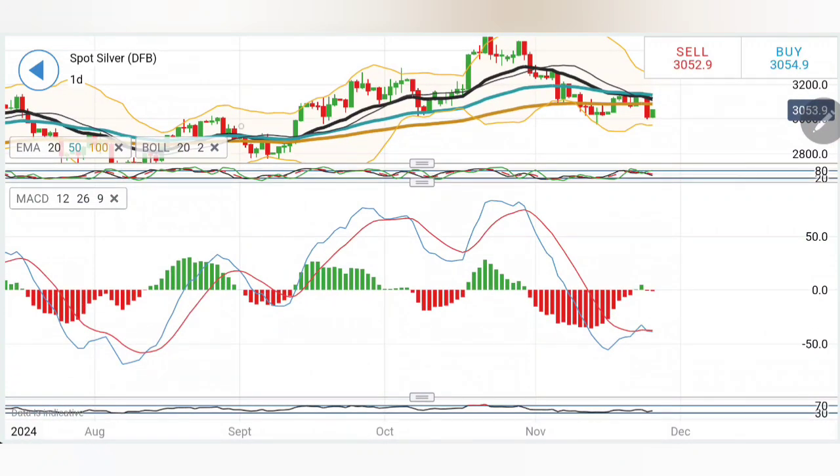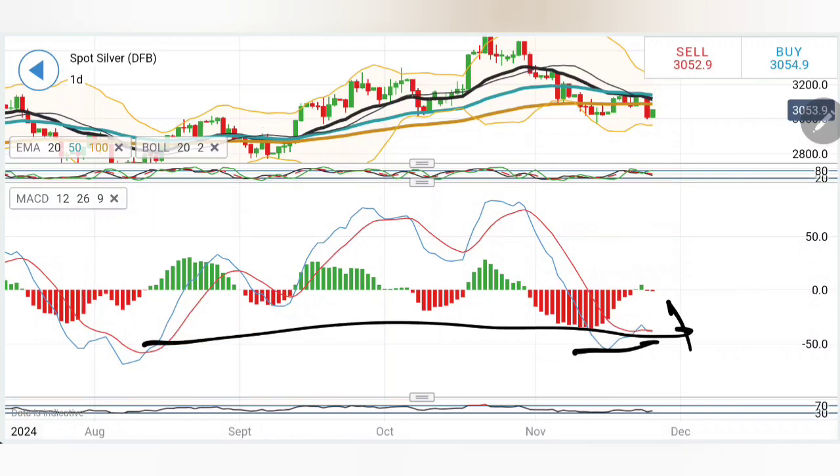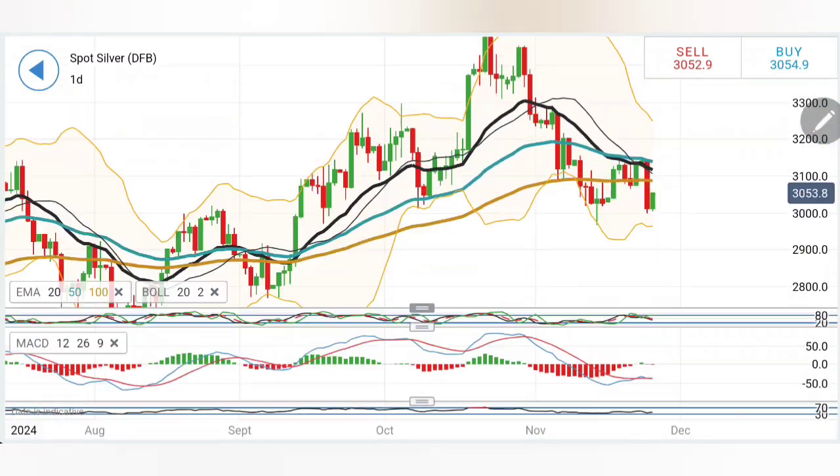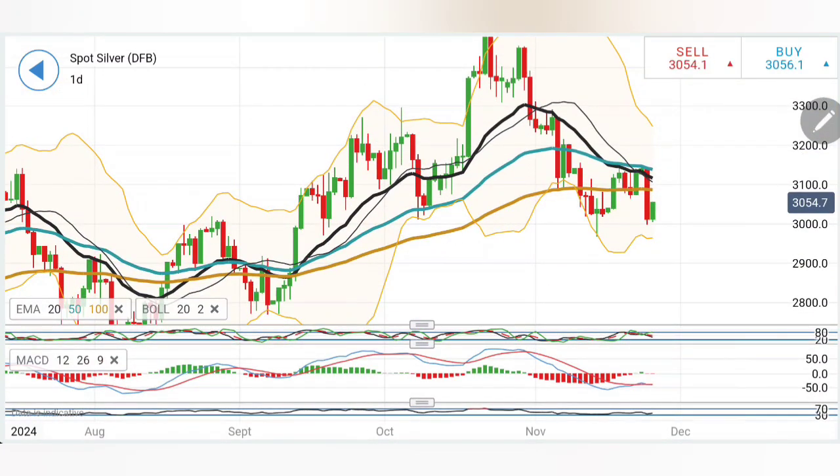Stochastic dropping. MACD is already at bottom, and how low it can drop, that is the question here, because it is almost flattened at the bottom and it can try to recover from here. RSI rising. So looking at this, very simple. Buy at 30.60, expect 30.85, first target 31 as the next, and then 31.20-25 as the beyond which complete reversal towards 31.50, and if it trades above 31.50, sky is the limit on the upside here.